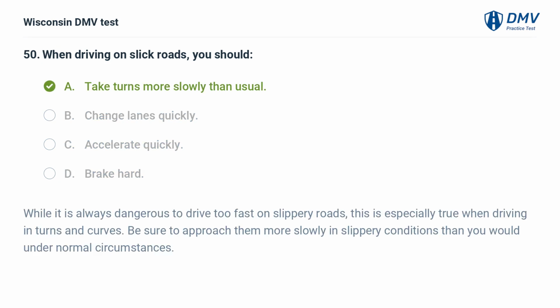A. Take turns more slowly than usual. While it is always dangerous to drive too fast on slippery roads, this is especially true when driving in turns and curves. Be sure to approach them more slowly in slippery conditions than you would under normal circumstances.